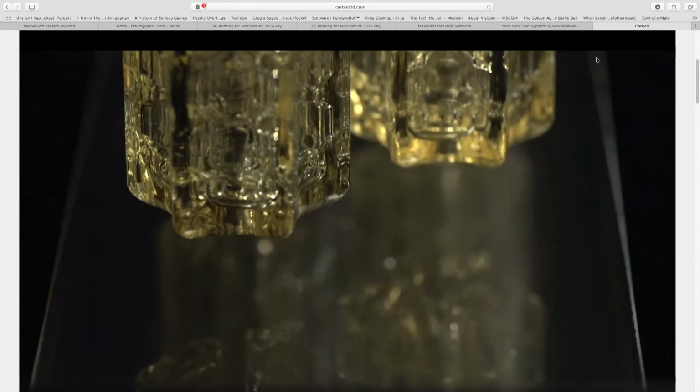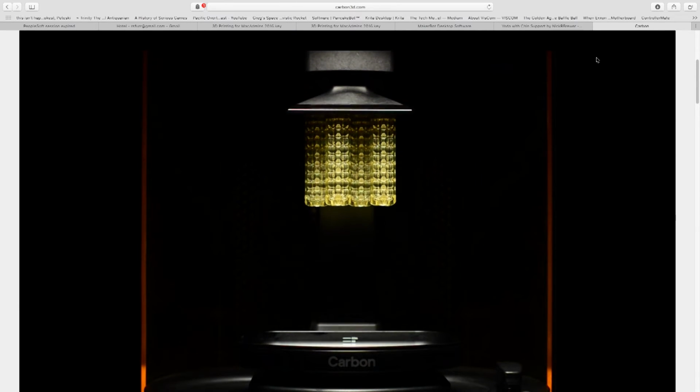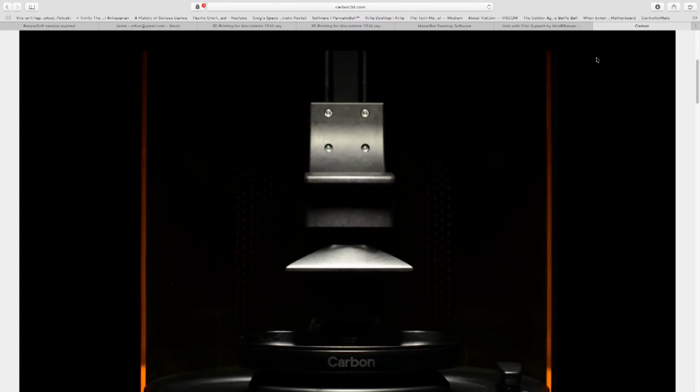Guess how much this costs? $250,000. Yeah. Here's the thing, it's awesome, and actually if you print a lot, this makes a fair amount of financial sense because their resin costs are $150 for a tank compared to the $300, $350, $600 that the Objet guys charge.